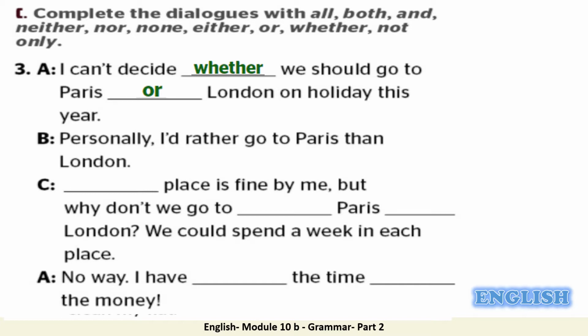C says, either place is fine. By me, there is no problem at all. But why don't we go to both Paris, huh? What's the other part of this double conjunction? Right, and, both and. No way, I have neither the money, yes, excellent, neither nor, neither the money, nor the time. Neither the time, nor the money. Very good.